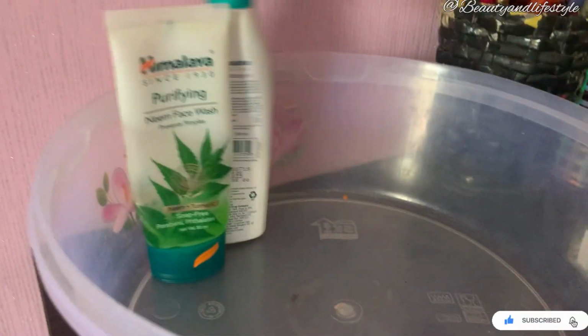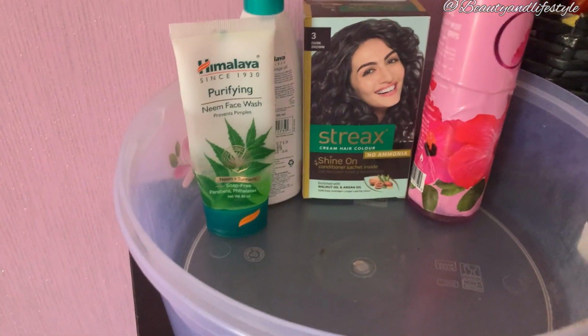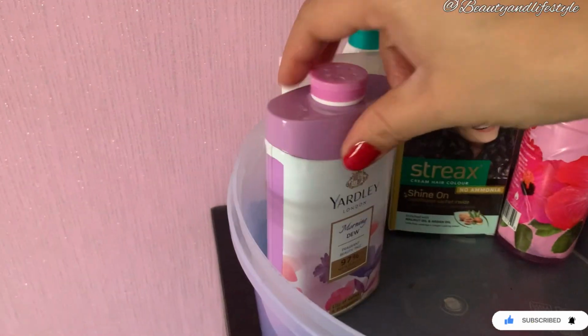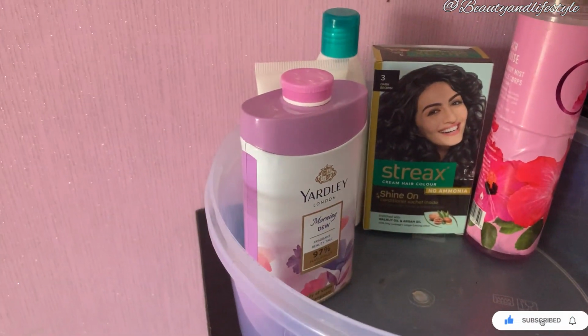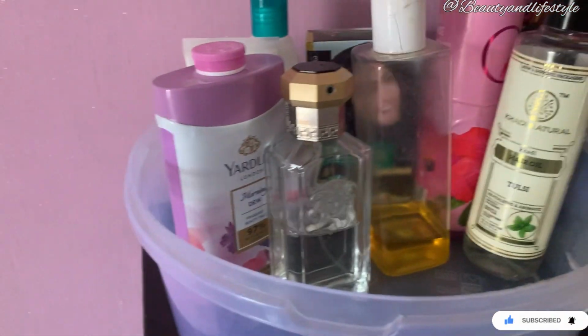Another tip is to declutter regularly. Go through your items every few weeks and get rid of anything that you don't need or use anymore. This will help keep your space organized and clutter free.